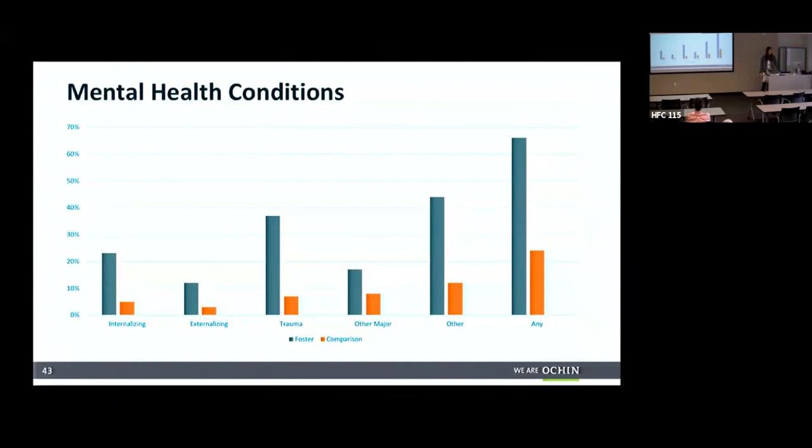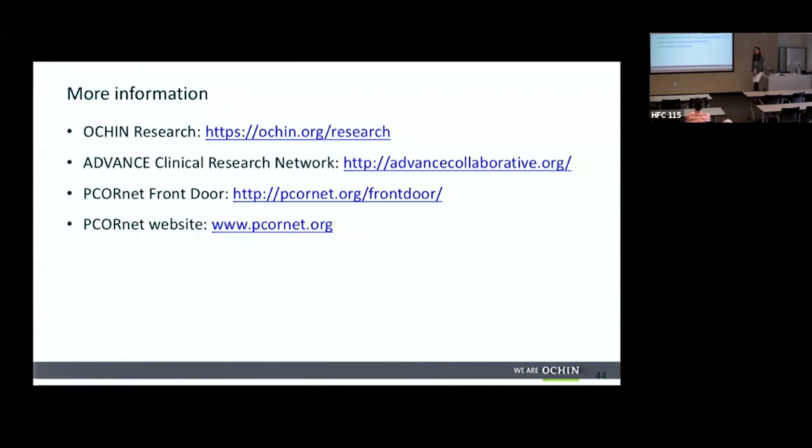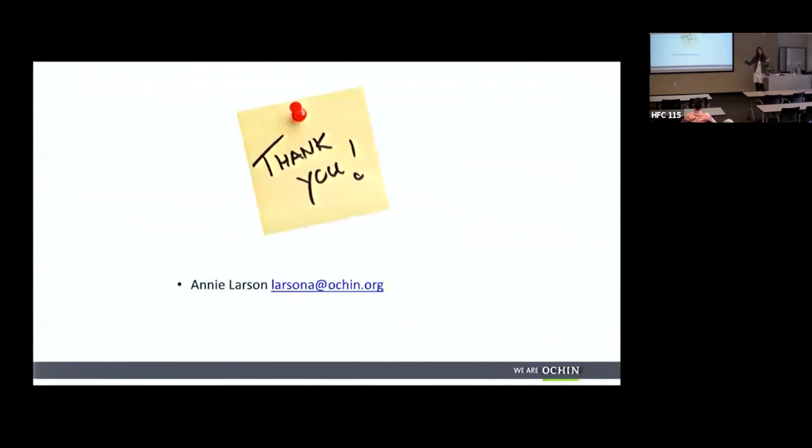So as far as additional information on OCHIN research and the research projects, they're all on our website. And the Advanced Clinical Research Network website also has a very short form of some of the data that's available within OCHIN. That outlines a small subset of what we can look at and what we are looking at, as well as other information on the CoreNet. So that's what I had for you today to talk about. I don't know if anyone has any questions, but.